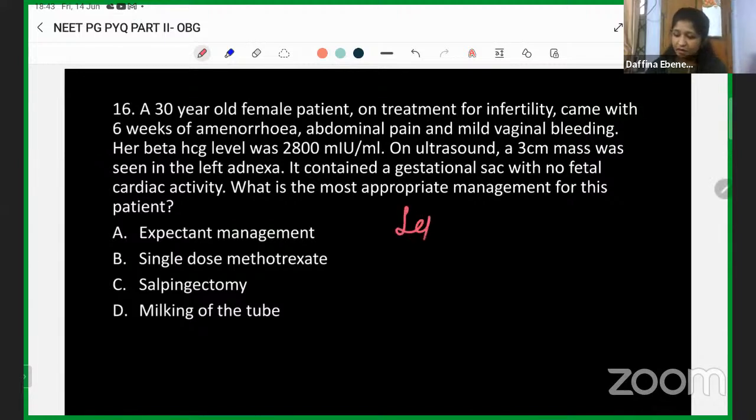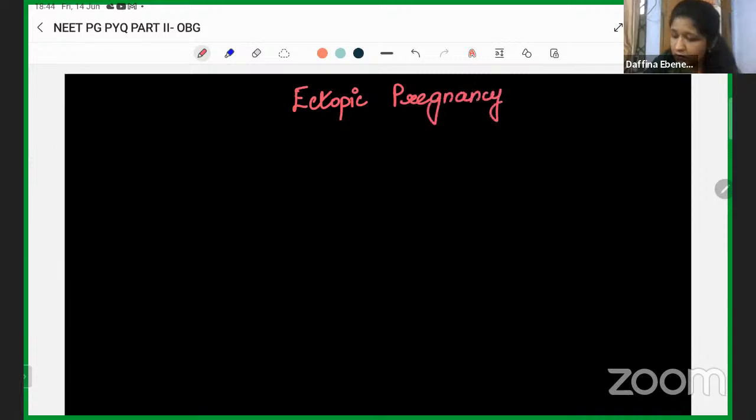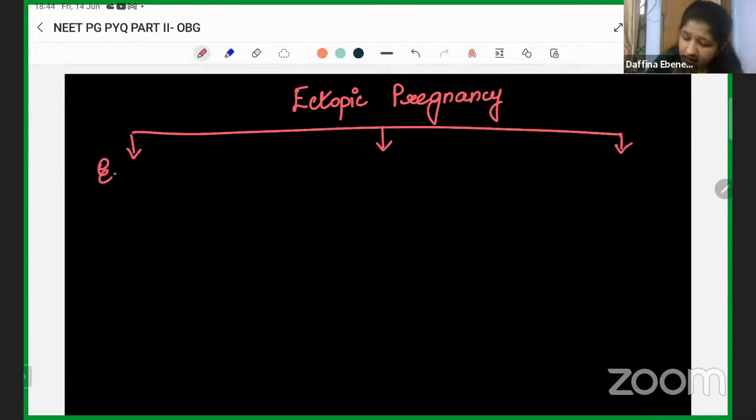So what is the diagnosis? It is a left unruptured tubal ectopic. Okay, left unruptured tubal ectopic. So what is the appropriate management for this patient? Okay, for that we should know how we manage an ectopic pregnancy. One is the expectant management. Second thing is the medical management. And third thing is the surgical management.